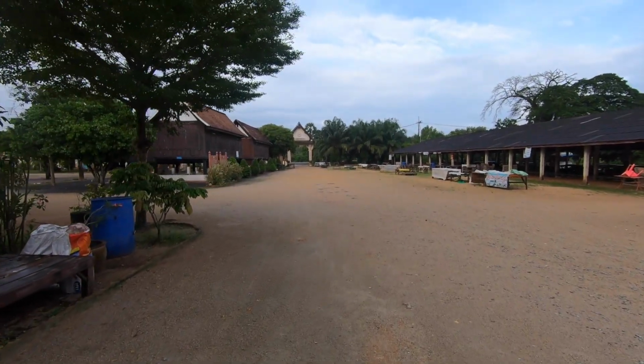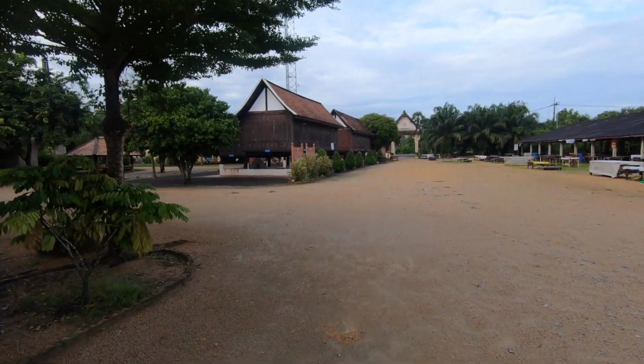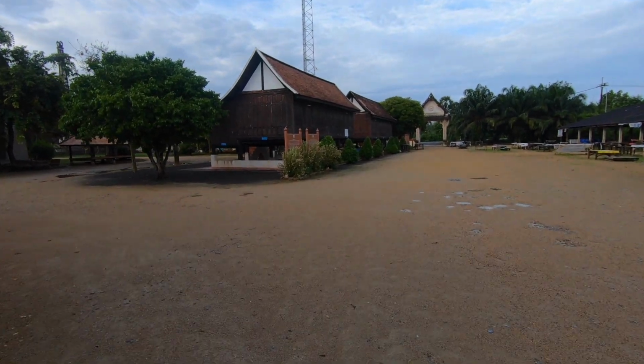Yeah, that's the entrance we came in. And more of these buildings, I'm not sure what these are. Again, that could just be accommodation, but they don't. Oh no, they've got some sort of windows on the side there.